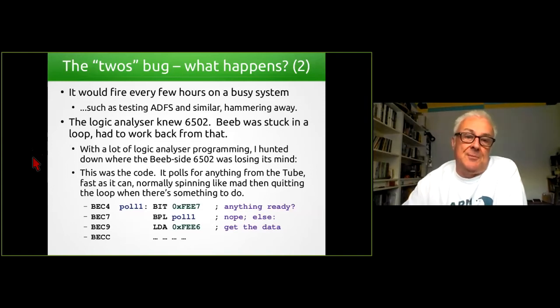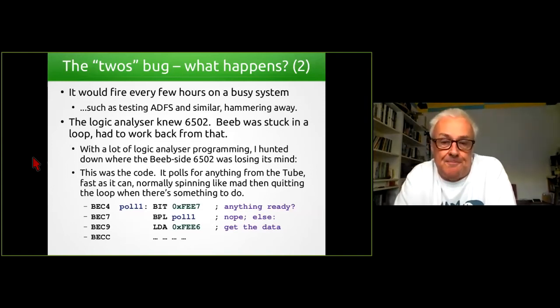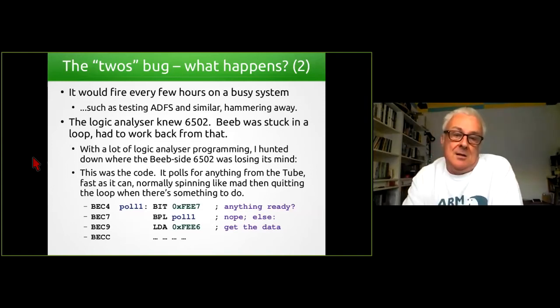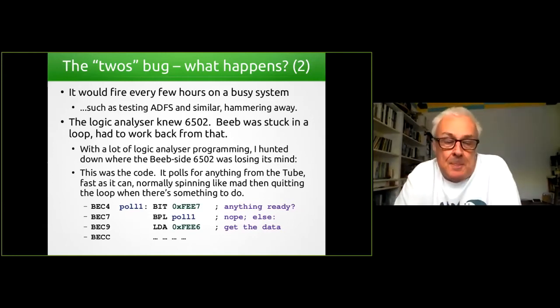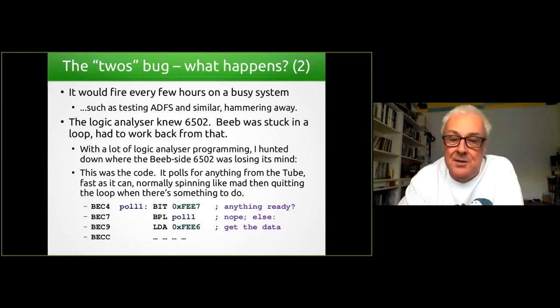So the twos bug, it would fire every few hours. Logic analyzers, their power was in their programmability. Using their funny little keyboard and the display, you could say things like, wait until the 6502 reads this value from this location and then go to the next step. Wait until it reads this value from this location and go to the next step. Wait until it fetches an instruction from here, which really means takes a branch to here.